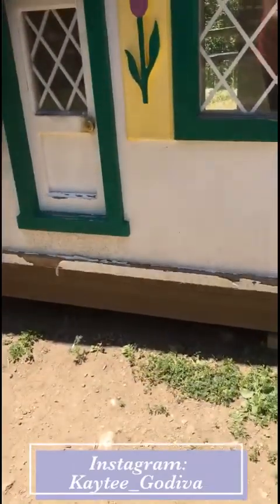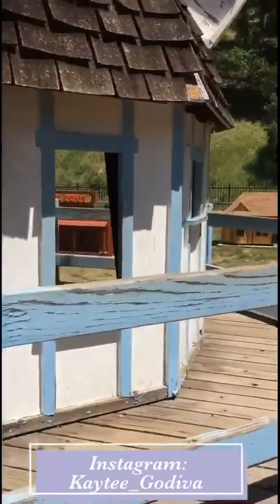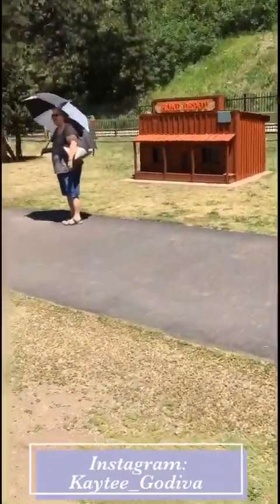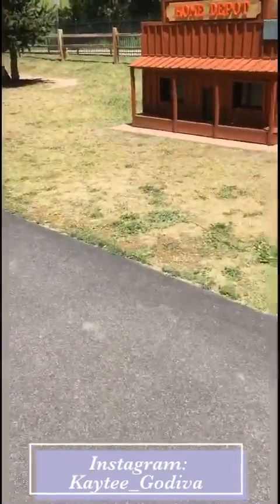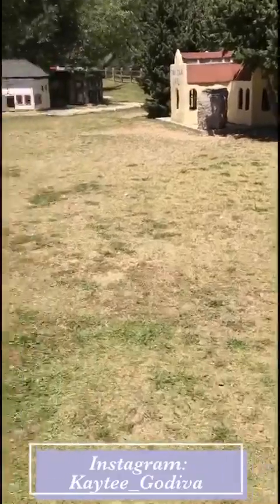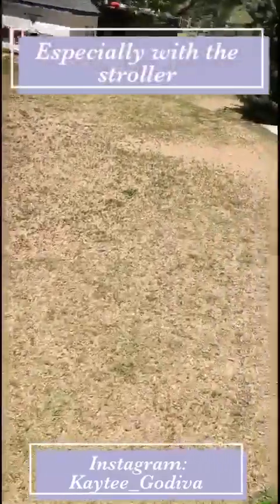And I just dropped my stroller on the ground, guys. Okay, sorry. There we go. They got a little, it looks like a lighthouse. It's cute though. Oh look, there's Home Depot. Guys, one hand vlogging is not always easy. They got the tiny town jail.